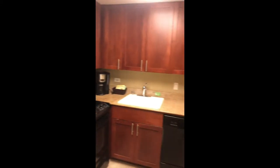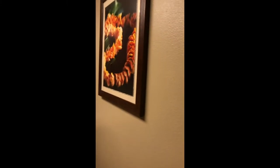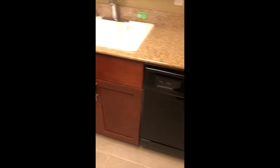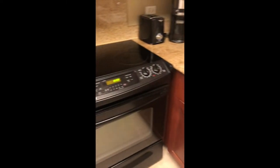Got a kitchen, full kitchen for whatever we need. Dishwasher. Full range with the oven, and the microwave. Refrigerator. Walk over here through the hall.